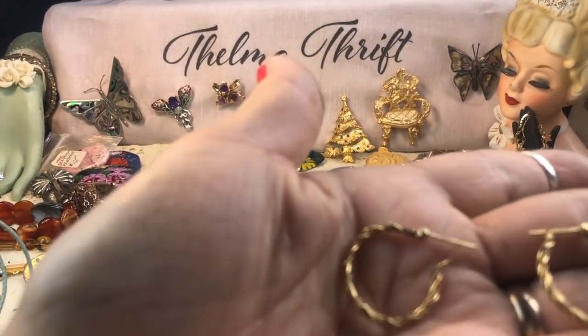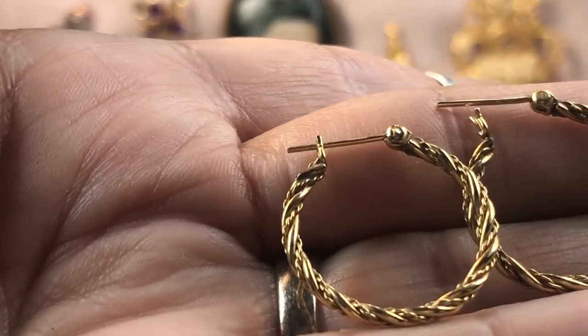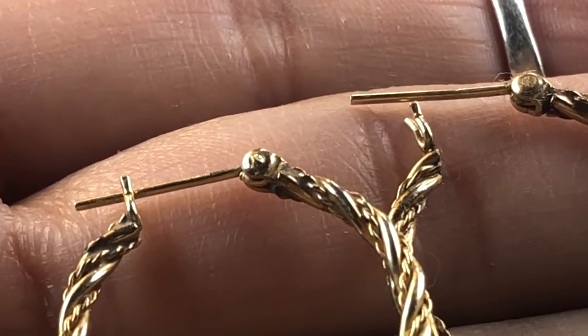Let me show you where they say 14K. They write it so small. They really do. But it says WJ14K. I wonder what WJ stands for. And there it is on both stems. Hope you can see it.